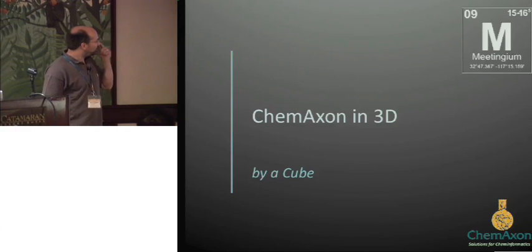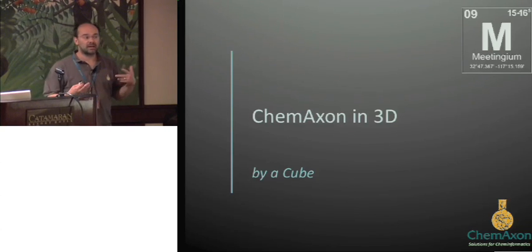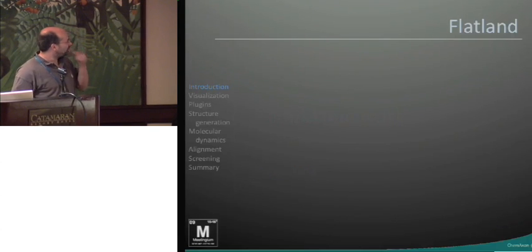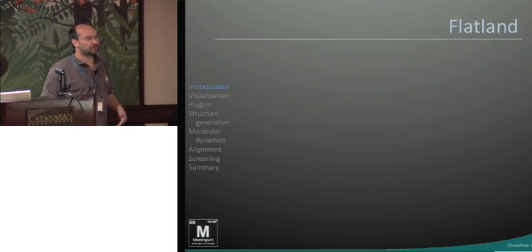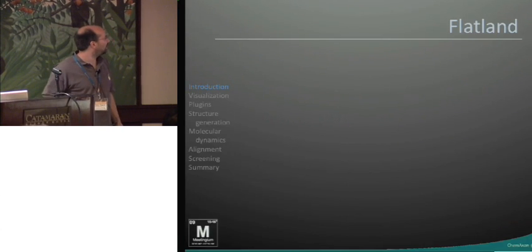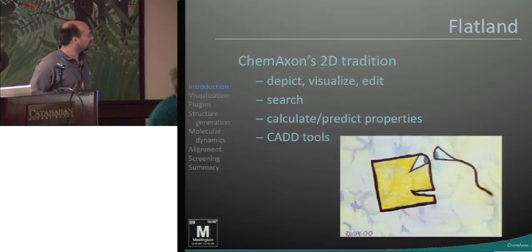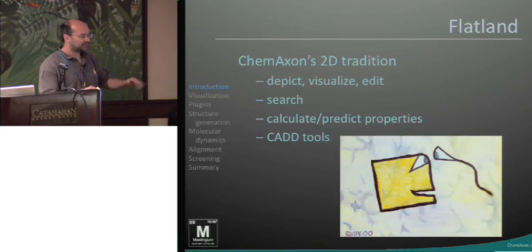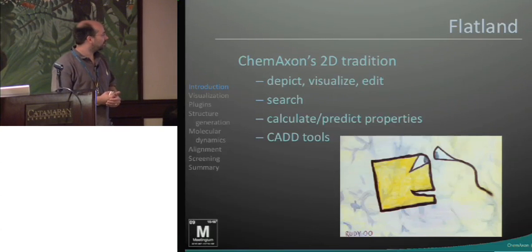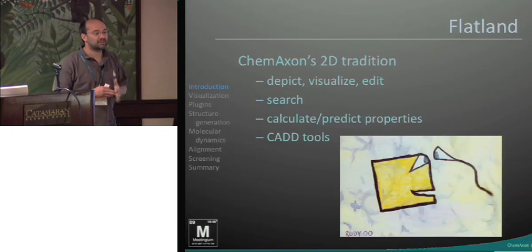Okay, so my presentation is about our 3D tools. And while Pat finished his talk in the 21st century science fiction, I will go back to the 19th century. Because if you look at our tools, if you know and use them, or you visit our website, or you take a brochure back, you soon will find yourself in Flatland. And Flatland is a 19th century science fiction book. It's about a guy, a square, who lives in the planar world of Flatland. And when you use our tools, you may find yourself in Flatland, because we depict structures in 2D, that's flat. We visualize structures in 2D, flat again.